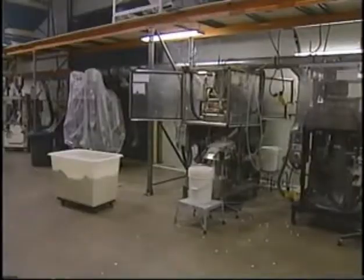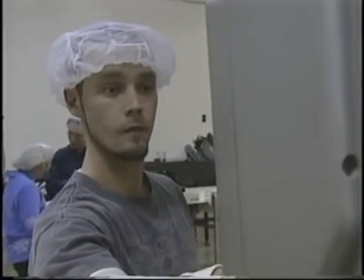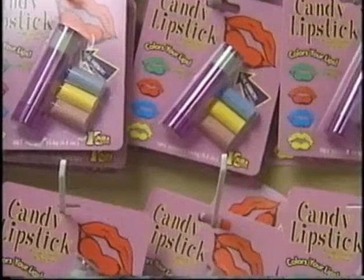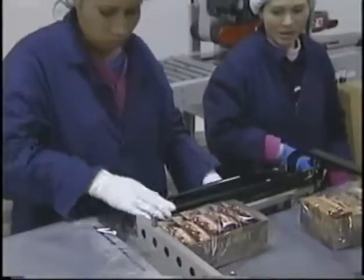Making caffeine gum means a symphony of sounds. Here at Coco's Confectionery, caffeine gum for the military is a special order. Because it is the U.S. military, we pay a lot of close attention to the manufacturing of this product. Usually they are busy making confections like lockjaw candy, the ever-popular worms and dirt, and candy lipstick in lots of delicious flavors. Caffeine gum, known as Stay Alert, is enjoying its first production run.